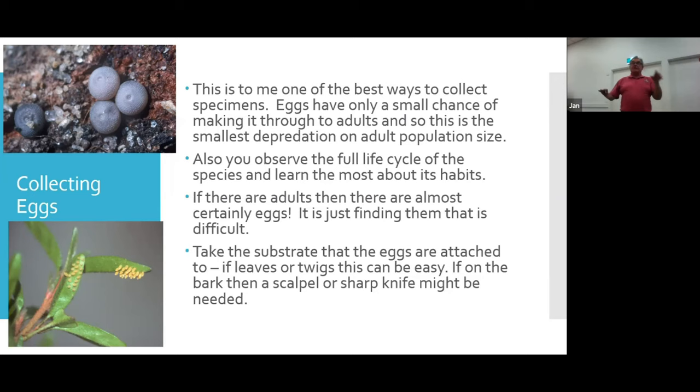So you've just got to find them. Take the substrate that the eggs are on. Now, you'll notice that I've got two pictures there. The top one, I would use a scalpel, and I did use a scalpel, to get behind those top eggs and peel them away and then collect them, okay? The bottom ones, just take the leaf. Take the substrate. They're on bark, at the base of the plant. They are Aegira satani eggs, and so the butterflies lay them at the base of the plant next to the ant nest. And so you'll need a scalpel, and just cut a thin piece of bark from underneath.